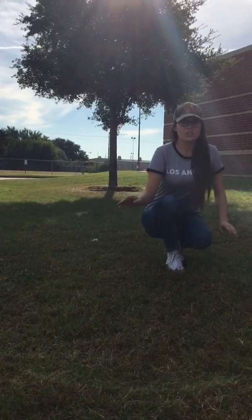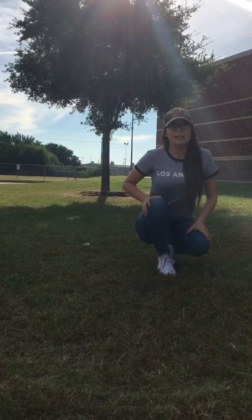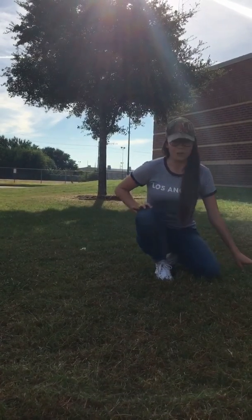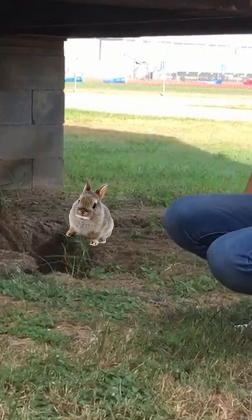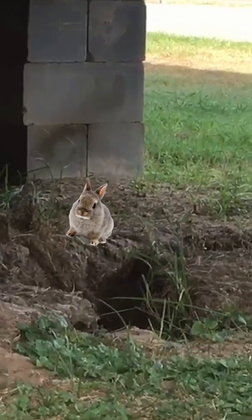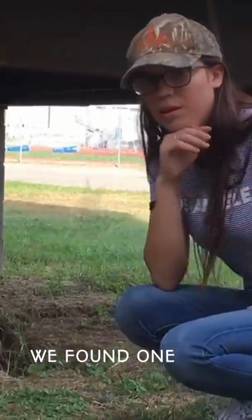The average temperatures go no higher than 120 degrees, and although the summers are very hot and dry, temperatures drop to below freezing most of the time. We're out here looking for common animals found in the chaparral biome, such as bunnies and jackrabbits. They're out here, but we can't find them, so we'll keep you updated.